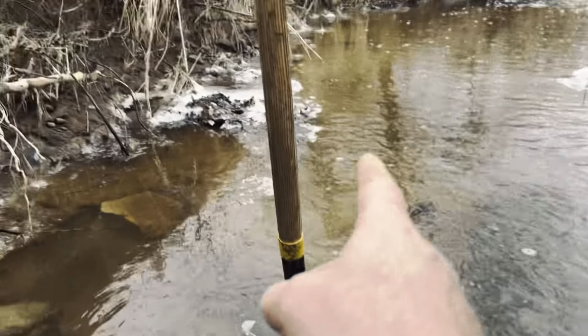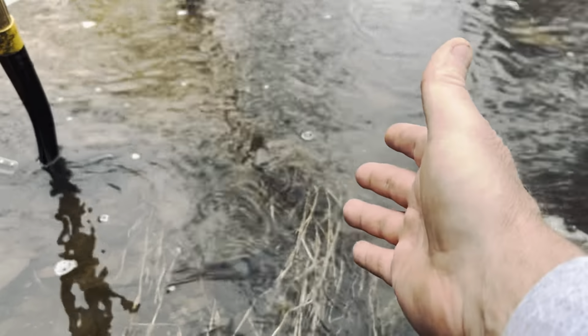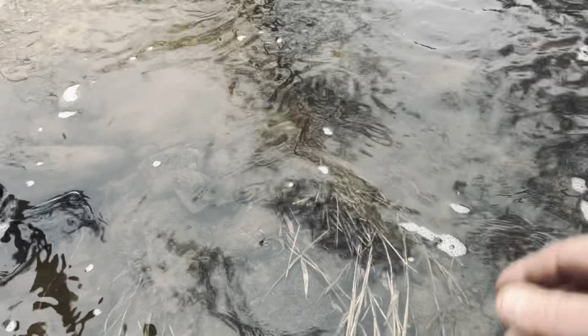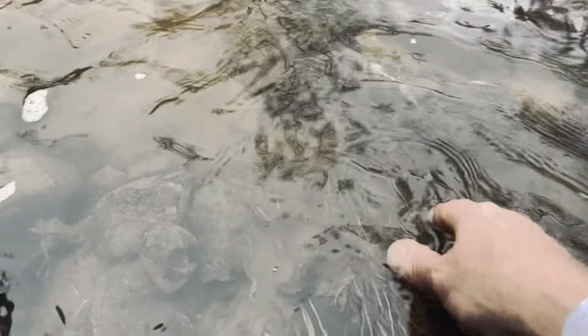Well, this bank, after being chewed away after years and years and years, has left this little patch of grass right here. Now, this little patch of grass says more than, hey man, I'm a patch of grass. It tells me that there's clay underneath there. This stuff here is growing in the clay.